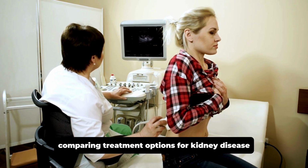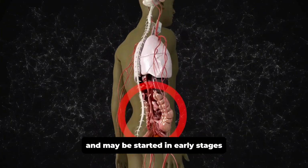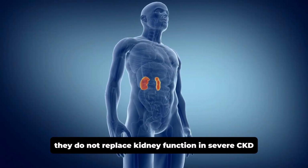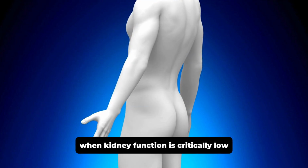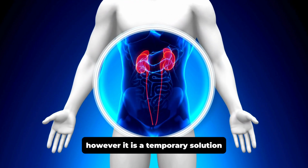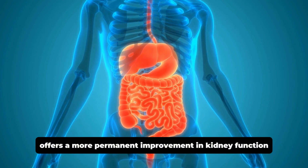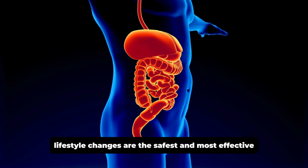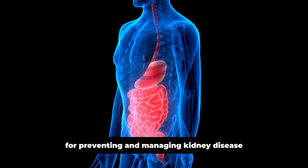Comparing treatment options for kidney disease, medications help manage symptoms and complications and may be started in early stages. However, they do not replace kidney function in severe CKD like dialysis. Dialysis is necessary when kidney function is critically low and can't be managed with medication alone. However, it is a temporary solution. A transplant offers a more permanent improvement in kidney function, but involves complex surgical and post-surgery care. Lifestyle changes are the safest and most effective long-term strategy for preventing and managing kidney disease.